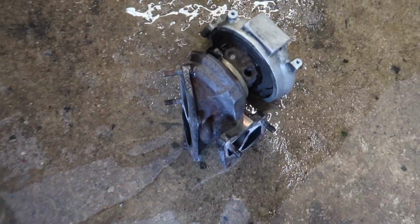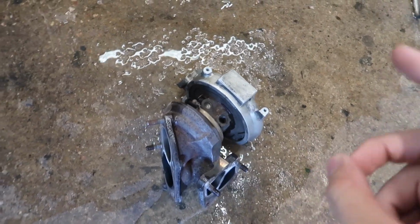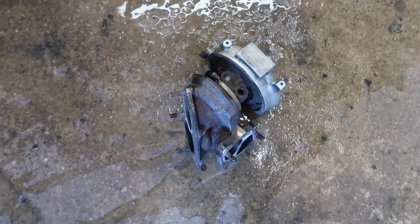Well, if anybody does want an Evo 9 turbo, this one will be for sale. I doubt it's gonna last long, so if you guys want it, let me know. Here is the new 20G.